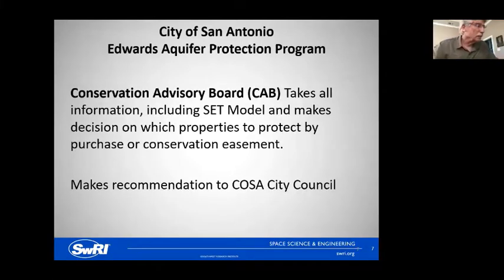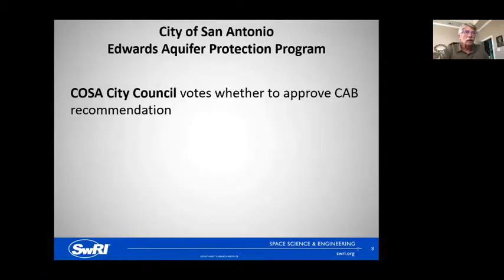And the CAB is comprised of a number of folks. Sarah has a seat on it, the EAA has a seat on it, SAWS has a seat on it, and others. They take into account, as I mentioned, all this information and eventually make a recommendation to City Council. So then City Council votes on whether to approve the CAB recommendation. I don't follow this that closely, but I don't believe City Council has ever changed their decision from what was recommended by the CAB, but I'm not certain of that.